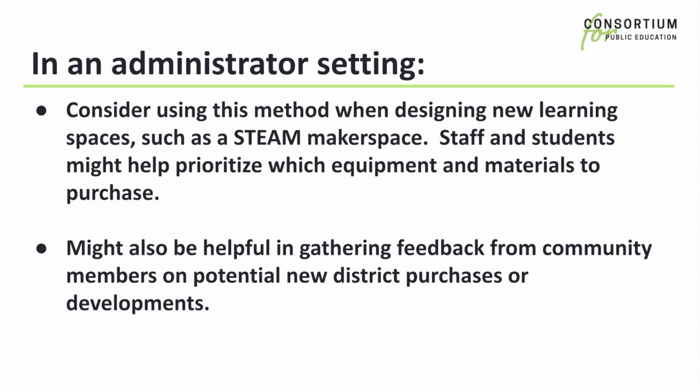In an administrator setting, consider using this method when designing new learning spaces, such as a STEAM makerspace. Staff and students might help prioritize which equipment and materials to purchase. Or it might also be helpful in gathering feedback from community members on potential new district purchases or developments.